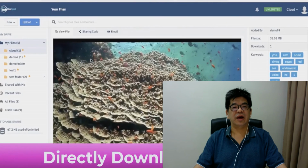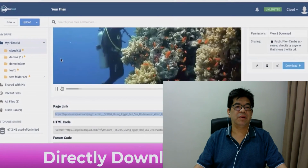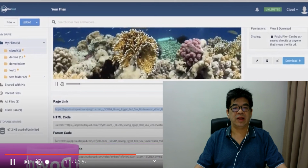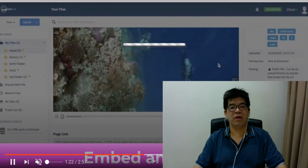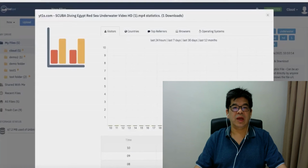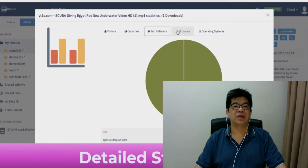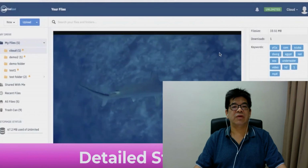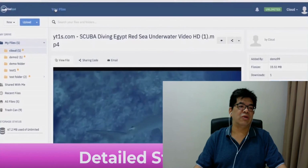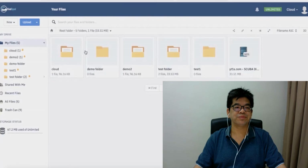Okay, so you can directly download the file also, right? You can view the file, and there are a couple of other features that come together: directly download the file, and you can have the video embed code. You can embed the code into any of your websites. You can even have statistics of the downloads on the file, and statistics of visitors who come to download the particular file or video. All the stats can be seen here also, right?